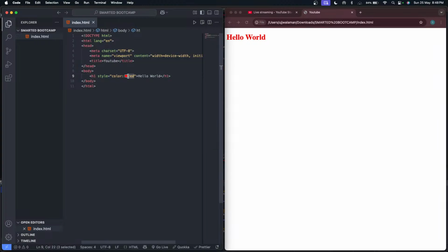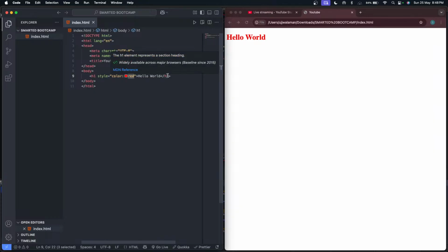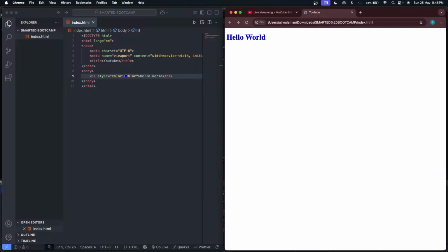Now this is the value of the property that you want to change the h1 element to. So if we changed it to blue, hit save, it would change to blue. Okay, now if you run this code, it would render on the website with a blue h1 element.